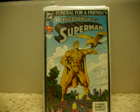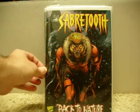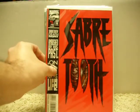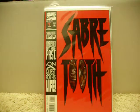And these next two I saw, and I had to get them because they were number 1s, and they're kind of a spin-off of other X-Men stuff, so might as well. I got Sabretooth, Back to Nature. This is volume 2, issue 1, I think. I might have that wrong. And then I also got the Sabretooth issue number 1, and I think this is volume 1, but I might have them backwards. I haven't got a chance to read these, but I am going to over the Christmas holiday.